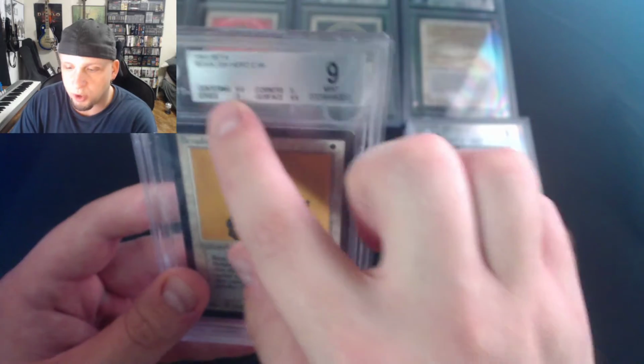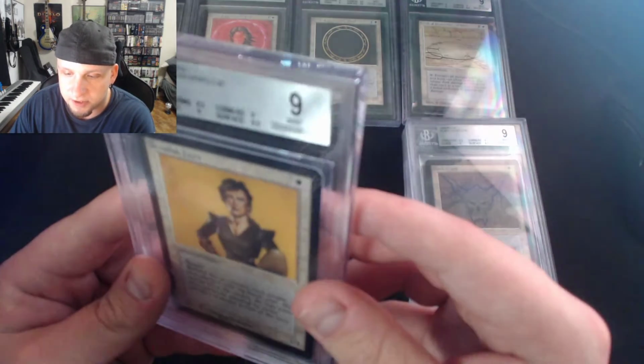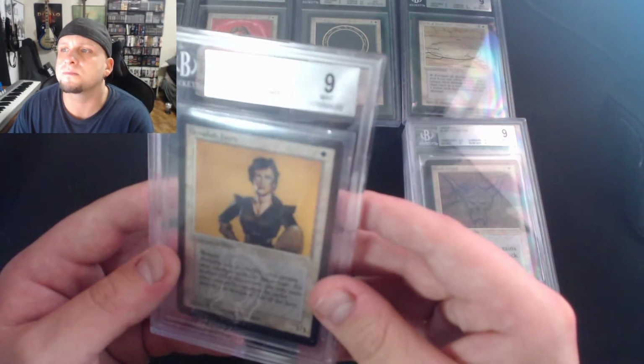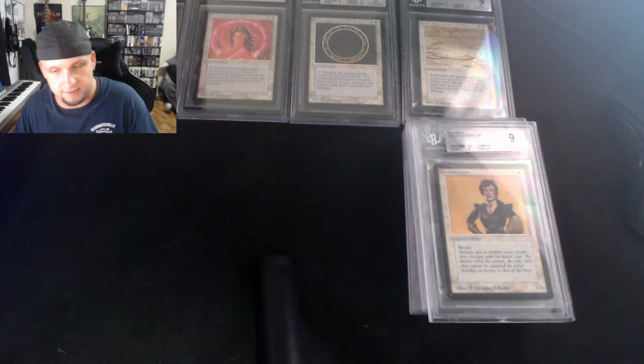Common. This is the one where the label's a little tilted. I mean, it's whatever. It's not that big of a deal. Common, Benalish Hero, $60. I don't actually have the Beta card for this. I didn't have any of the Wards either. So this adds a lot to the collection.